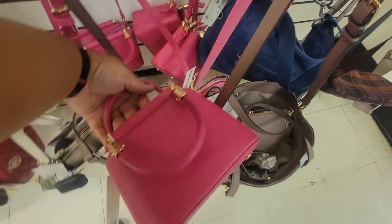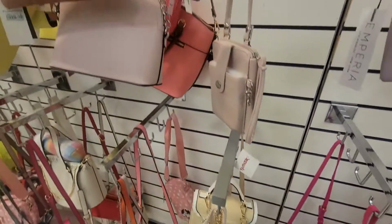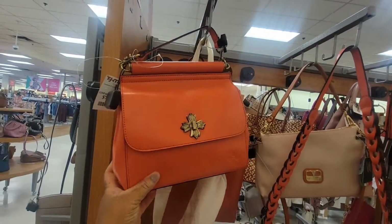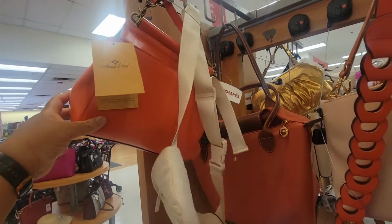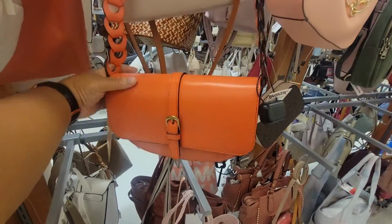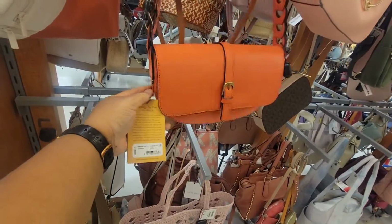These $25. It's kind of cute. Madison West. It's kind of cute. It's Kate Spade. It's 80 for that. Look at this, Patricia Nash. 80. It's like in between an orange and a peachish color. Okay. Look at this one, 70. It's the same color, like a peachish orange color. It's cute.